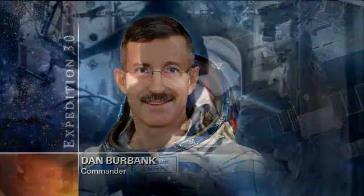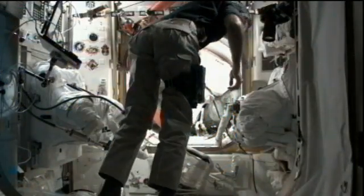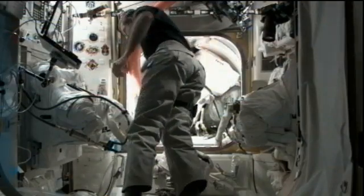The crew's got a very busy day today, working on a variety of different maintenance tasks and also quite a bit of onboard training and experiment work. Dan Burbank, who is the commander, started off his morning with some routine maintenance on the spacesuits that are on board inside the Quest airlock. Those have to be maintained periodically by scrubbing the coolant loops. You see the work there going on inside Quest.